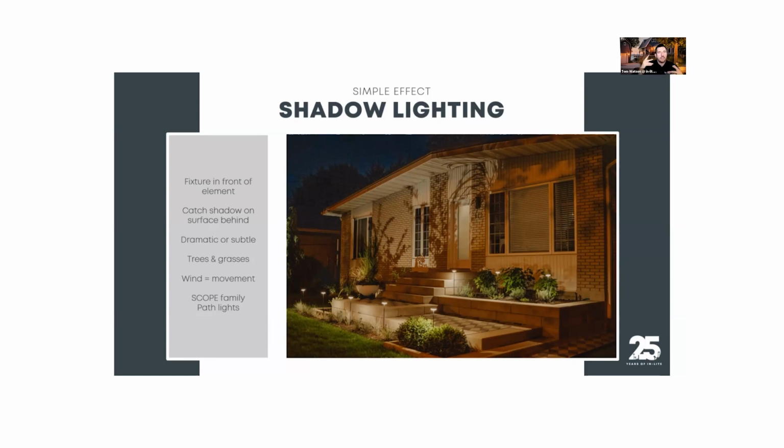Things, again, are going to come alive and move at the end of the day. The sun goes down, you get a bit of a breeze through, and the shadow's going to start dancing on the front of the house here. So it really brings the space alive, and it's very simple, but very dramatic as well.